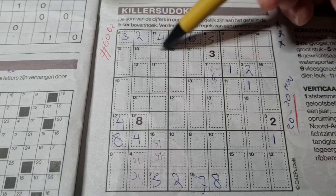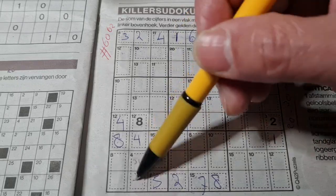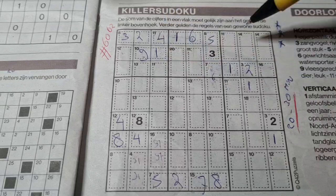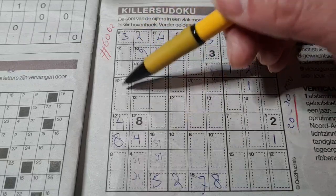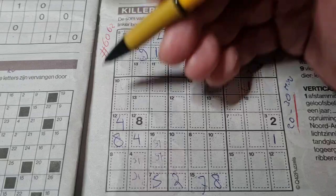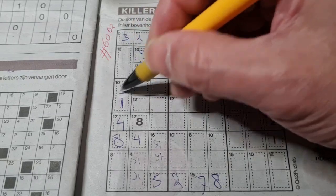So it should be in the box of 10. Combination will be 1 plus 9. We have a 1 in one of those two boxes in this column, so no 1 there. 1 should be here, and a 9 goes there. 1 in this column, 1 in one of those two boxes in the second column. So the first column, only 2 places left for the 1: here or there. We see a 1 in this row, no 1 there. 1 should be there. In the box of 10, the combination will be 1 plus 9.